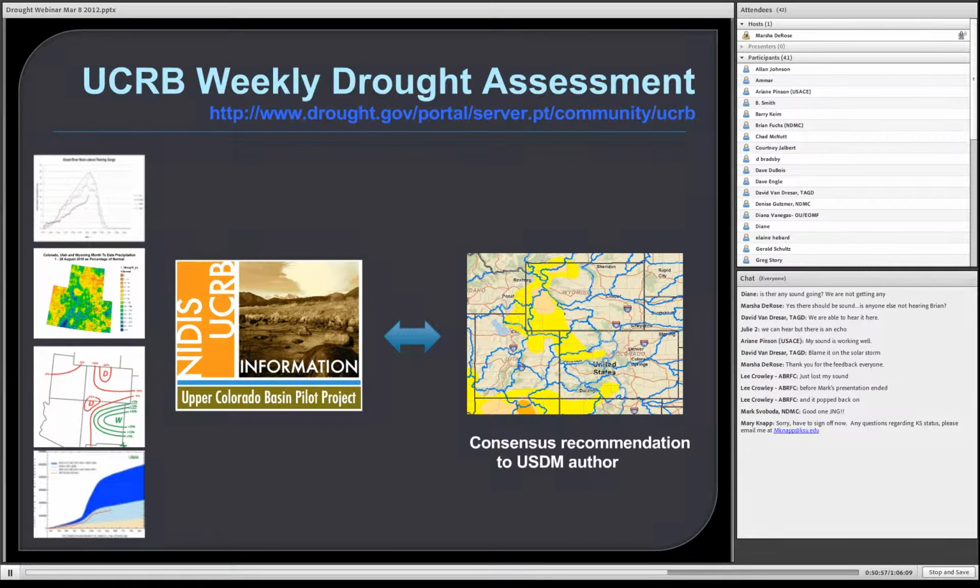But when we started testing this out, their first approach was to think about maybe coming up with their own basin monitor, an Upper Colorado Basin monitor, similar to the Drought Monitor, the USDM, but focused on just the Colorado. Well, as things evolved, they found that it was more valuable to them to actually have local input into the national U.S. Drought Monitor process. And so that's what's really evolved out of this.